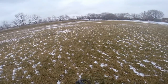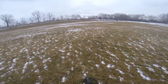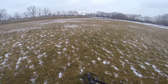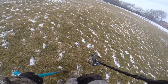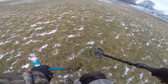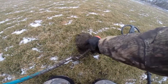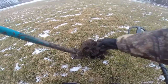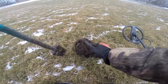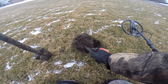You can see the snow is starting to melt. That's a good mid-tone. So we're gonna dig that up and see what it is. At least there's no wind today. I just checked the truck. It's still only 1 degree out.